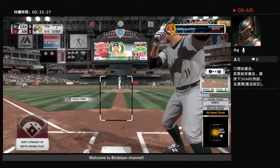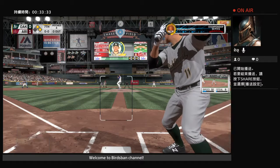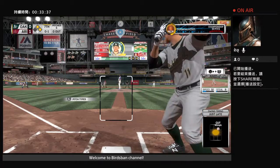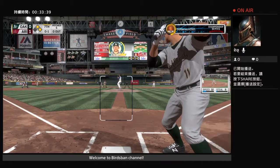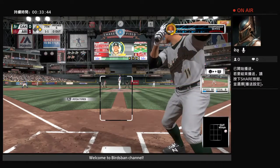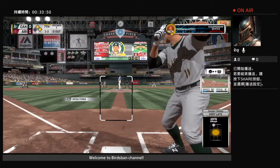Here's Brett Gardner now. A hit in 2 tries so far. Brett Gardner. First pitch of the at-bat. First pitch cutter that's by him for strike one. Possible tying and go-ahead runs on base. Nobody out. 1-1. Swing and a miss on the fastball, and it's 1-2.